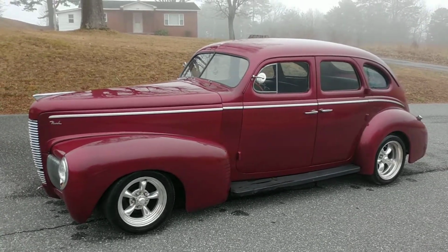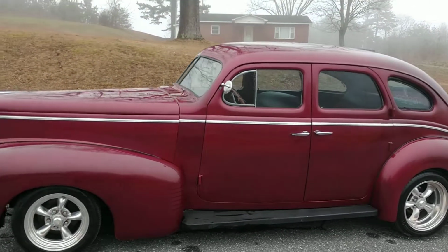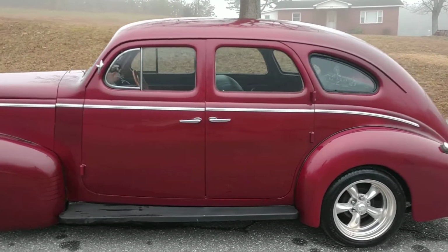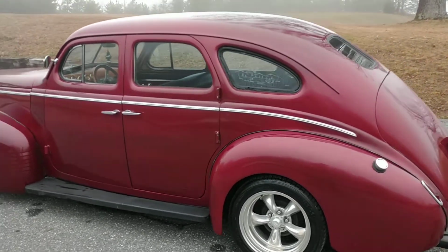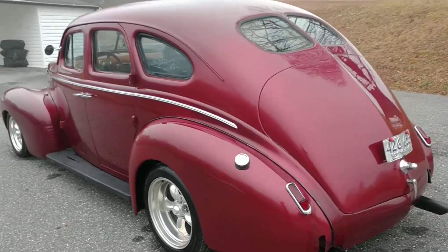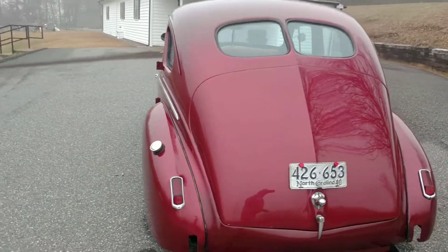This is my 1940 Nash Lafayette. Runs great. Small block Chevy, full barrel Holley, Turbo 350 transmission, Camaro front clip, Camaro 10 bolt, lambda slip rear axles.